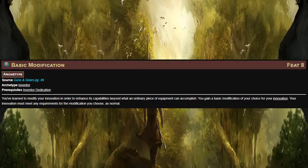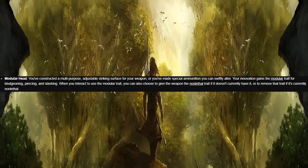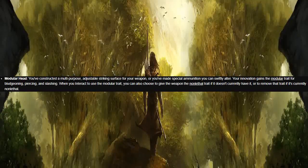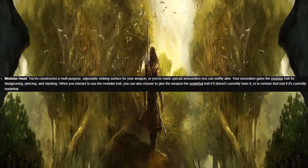Then on the free archetype side of this level, we'll take Basic Modification. And the modification we want to pick up is Modular Head. So the arrows on our bow now have the modular trait for bludgeoning, piercing, and slashing. So now when we run into those skeletons, we can immediately switch over to bludgeoning arrows.